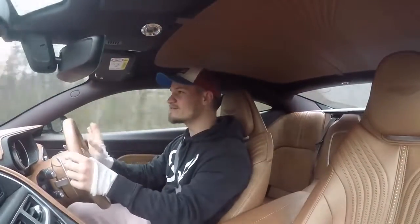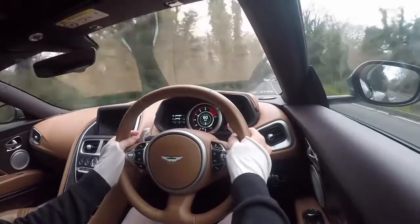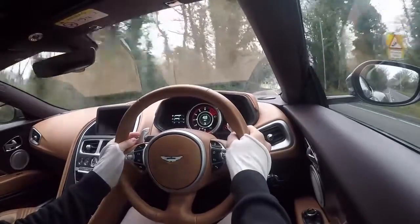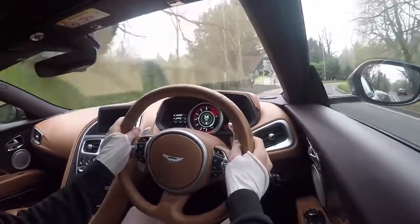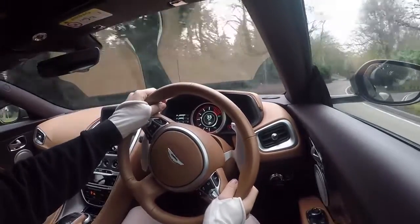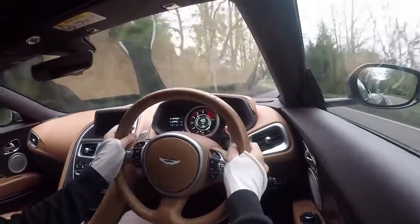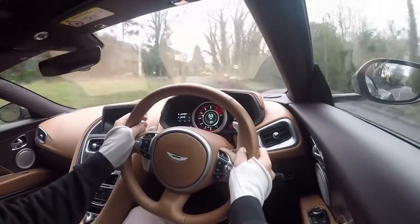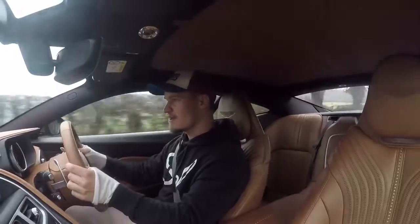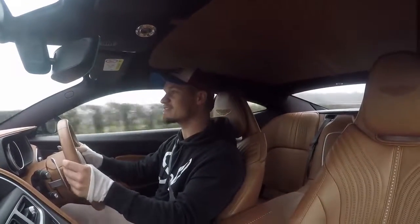the steering wheel, it is light. It's a lot lighter than I was expecting. It's a lot lighter than the V12 of Aston Martin prior to this. But that does not take away from the fact that it is very direct. You get the feeling through the steering as well, making it very easy to pilot this car around these country roads. And I have to say, the soundtrack is just to die for.